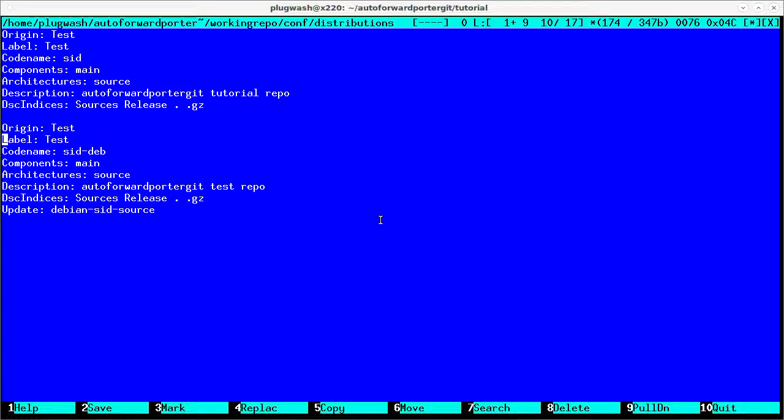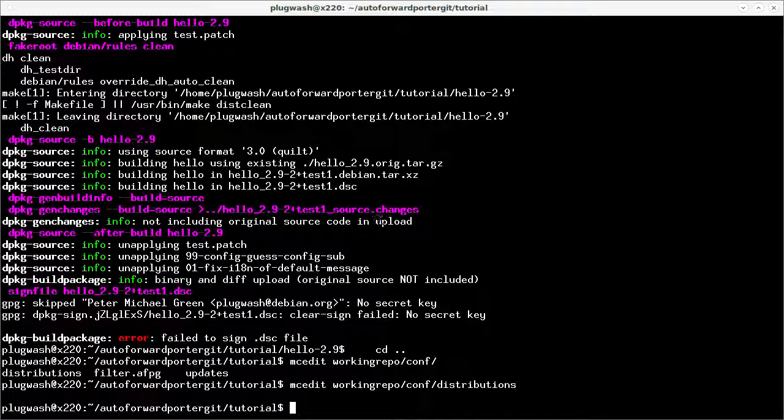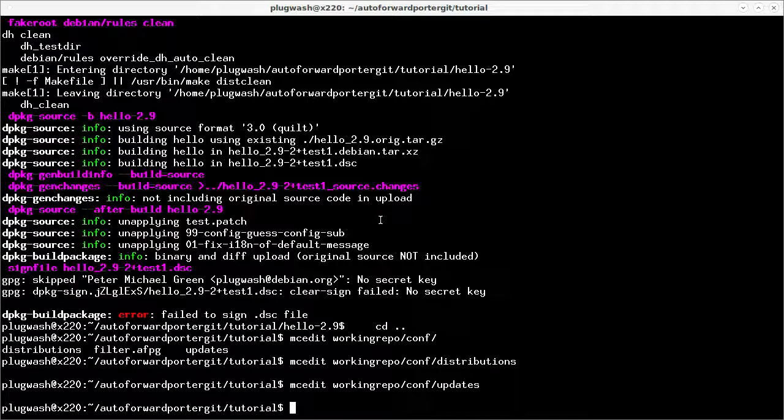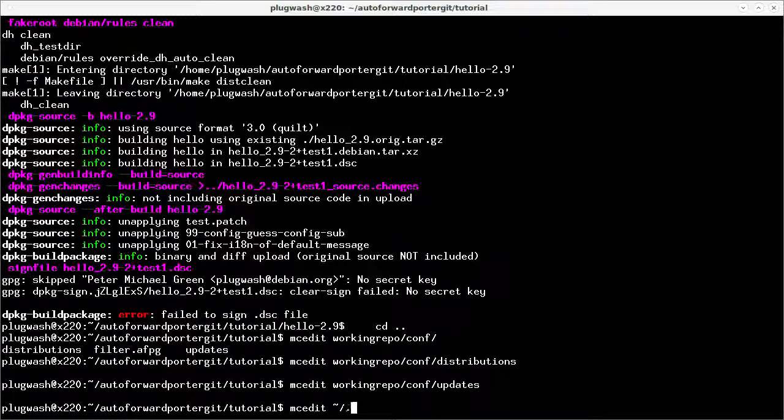So we've got our repro set up, pretty simple. This isn't a repro talk, so I won't go into details about that. And see, we've got something to pull our packages from our upstream distro, which for this demo is Debian SID. And we've got a config file for autoforwardportergit itself, which is in /autoforwardportergit.